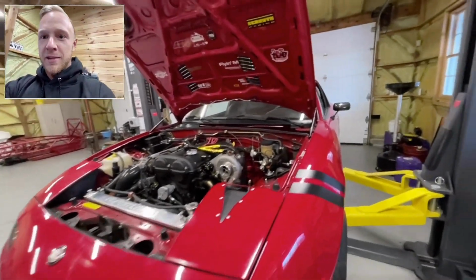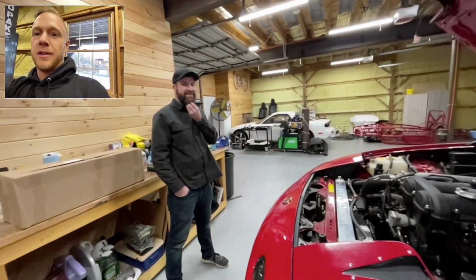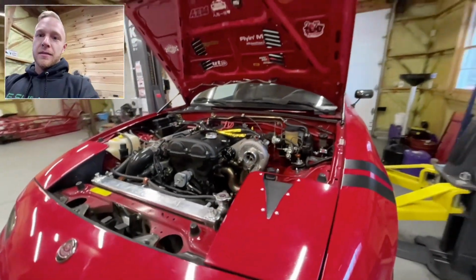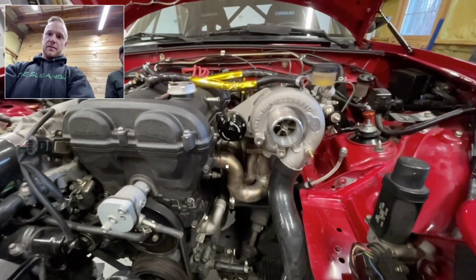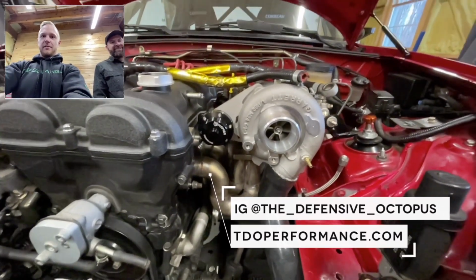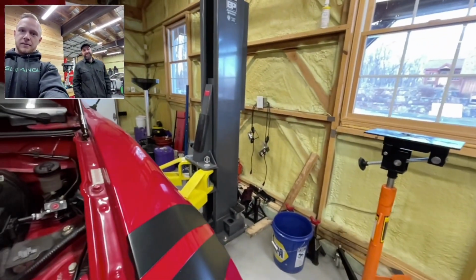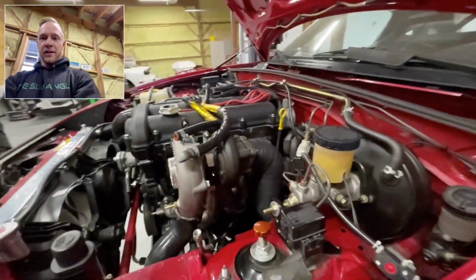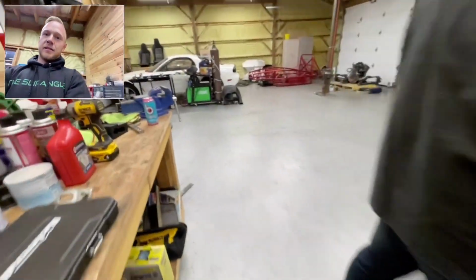So, this is Matthew's winter upgrade. I don't know, how much did you give away already? Oh, yeah, we gave away everything pretty much. I mean, it's a manifold and downpipe. This is a sexual turbo setup by the Defensive Octopus, TDOperformance.com. Derek is awesome. He's such a good fabricator. Really is. Good dude, too. If you're in Connecticut or anywhere near here and you need fab work, that's the guy. He's done cool projects.